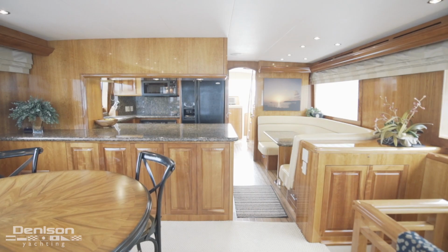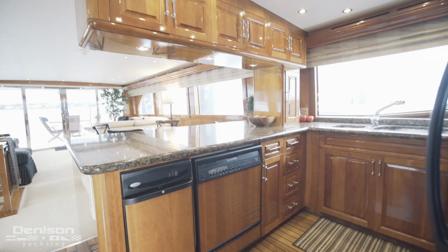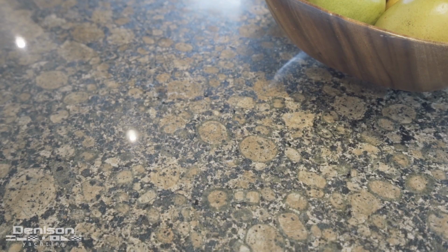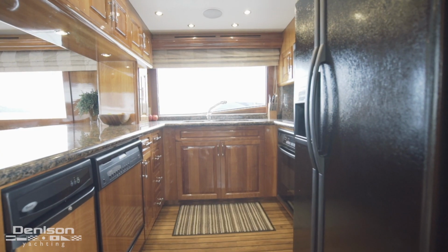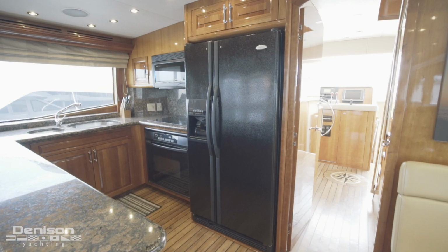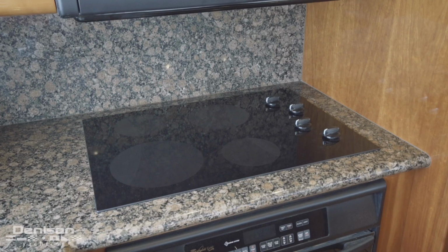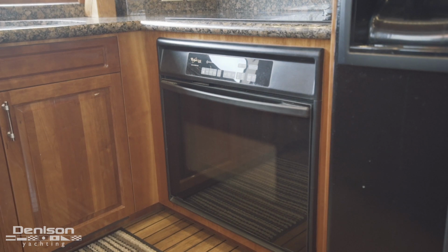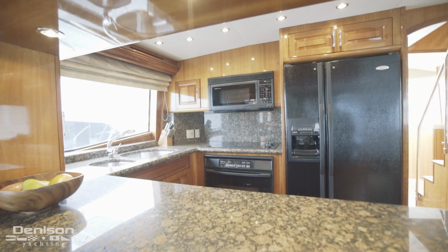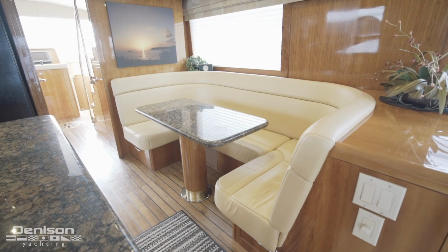Opposite from the formal dining is a stairwell that we will come back to, but leads down to the Master Stateroom. Continuing forward brings us to our open galley. It's U-shaped and the aft granite countertop is massive and proves to be a great prep space. All the galley appliances were made by Whirlpool. Here we see a side-by-side fridge and freezer, convection microwave, 4-burner range, full-size oven, 2-basin sink, dishwasher, and trash compactor. Opposite the galley is a cozy built-in dinette.